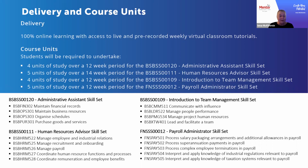So each skill set, as we can see here, has a different time period. So students will study the administrative skill set over 12 weeks, the human resources advisor skill set over 14, the introduction to team management over 12 weeks, and 12 weeks for the payroll administrator skill set.